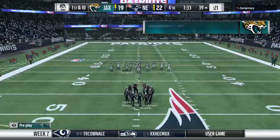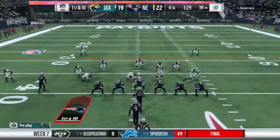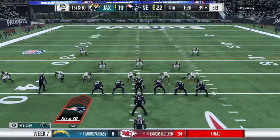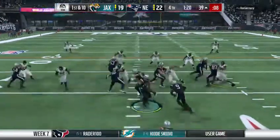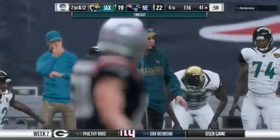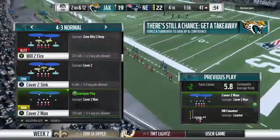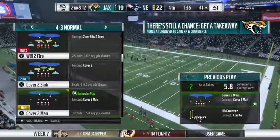So it'll be first down here after the run. They go back to Abdullah on first. And he'll lose yardage here. Back at the 41. And now the Jags going to signal for another timeout. That'll leave them with just one remaining in this fourth quarter of play.